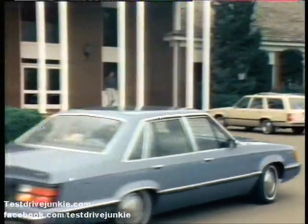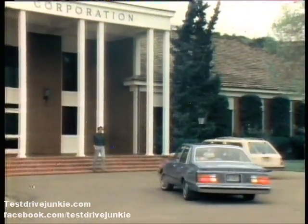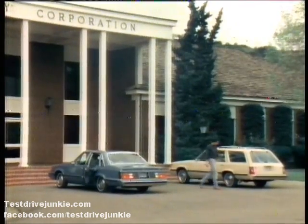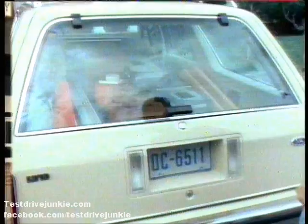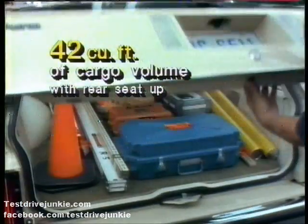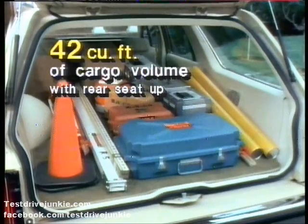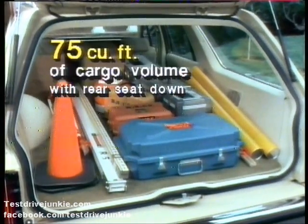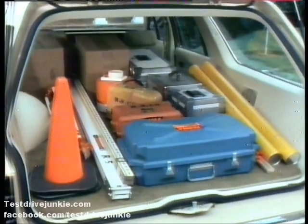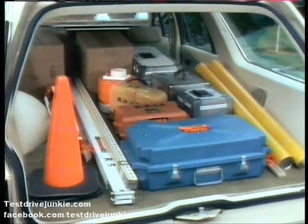For those who want the classic look, elegant interior, and smooth ride of the LTD, but need greater utility, there's an LTD station wagon. The wide opening hatch offers easy access to nearly 42 cubic feet of cargo volume with the rear seat up, and over 75 cubic feet with the rear seat down. And the little extras weren't forgotten when the LTD wagon was designed.